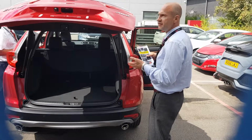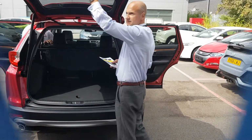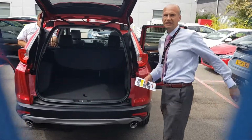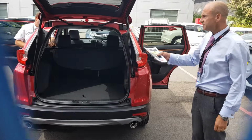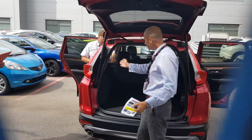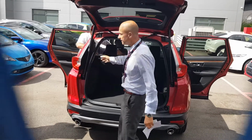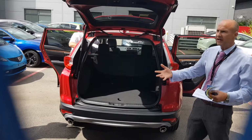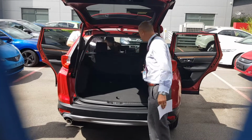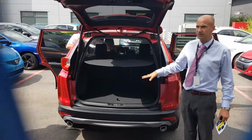What you can do now, if you want to put it back to the other position, is push it into position, press, which is back into that position up there. Some of you have probably got a high-grade CRV at the moment, that's a powered tailgate. You'll notice you've actually got a bit more interior space now because the motor used to be here. So again, it depends on grade which one you're going to go for, but in this position, with the back seats up and the tonneau cover in place, you've got up to 561 litres of boot space.